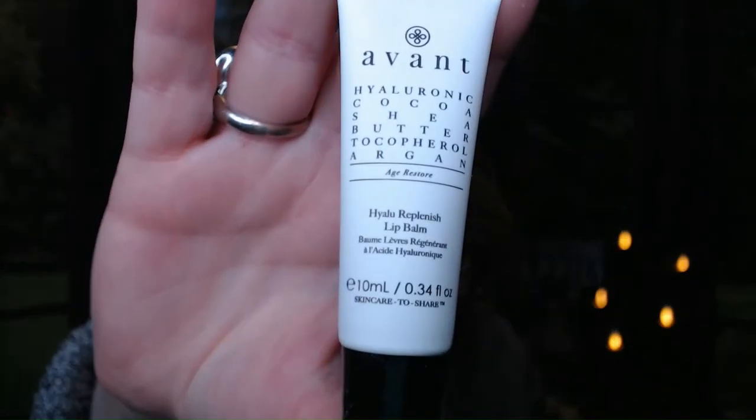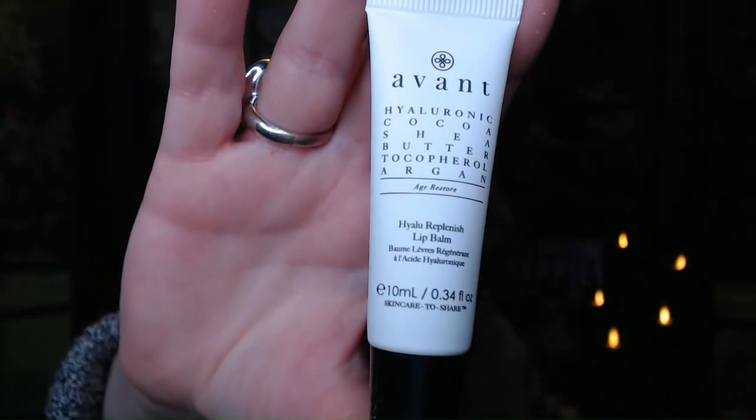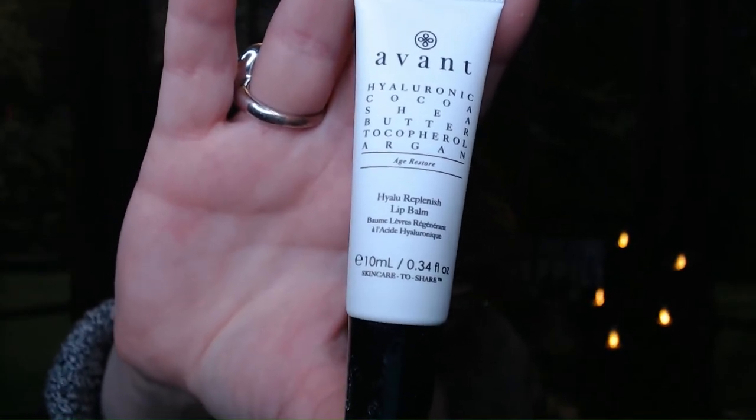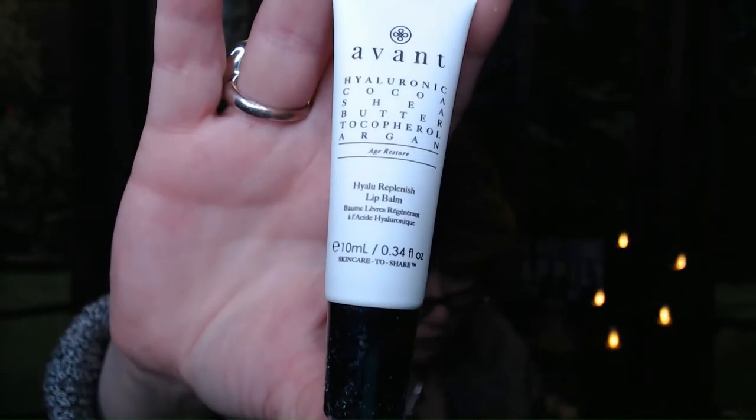Alrighty. So the next item here is from Avant. And I know that this one was an expensive one. So this is a soothing lip balm, and it's a Hyaluro. This is 10 milliliters. Just smooth over lips for a dewy and hydrated finish for perfecting kissable lips.